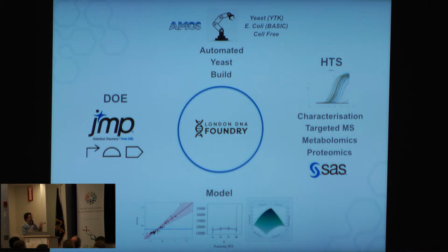We're working on yeast a lot, E. coli with a technology called BASIC, which was developed at Imperial, a good example of that tech transfer, and also cell-free with the same principles. As these things are built, we automatically do that on the work cells. Then we move into the high throughput screening: characterization, growth curves, and also targeted mass spectrometry. But we're also collecting and developing the workflows for the metabolome and the proteome.